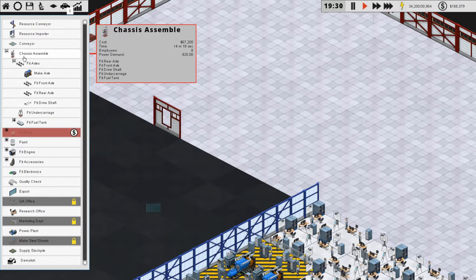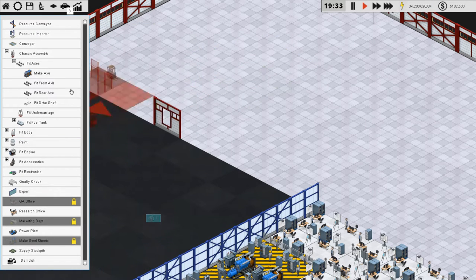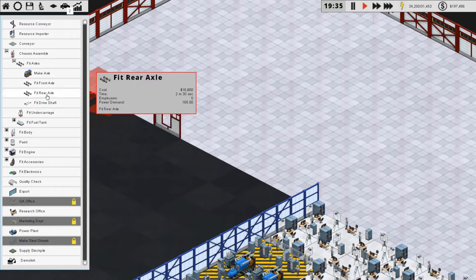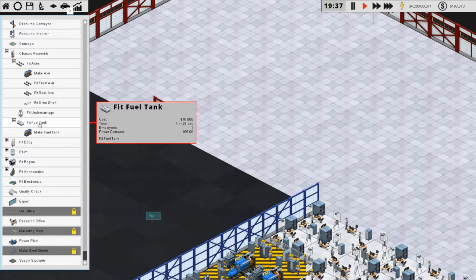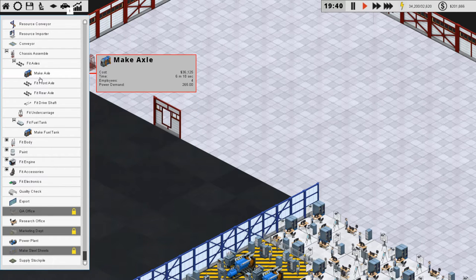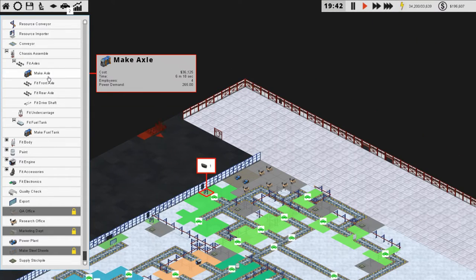It would be good though. Fit undercarriage. I could do an entire fit axle thing, but I don't want to do that. Fit undercarriage again takes about the same. Fit the fuel tank takes twice as long, so we need two fit fuel tank things. I think. This might be awful.